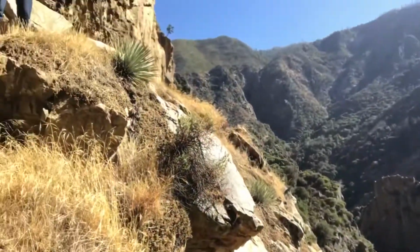We are in the middle of Kings Canyon. Certainly is magnificent. I'd say even more so than the Grand Canyon.